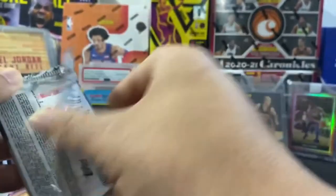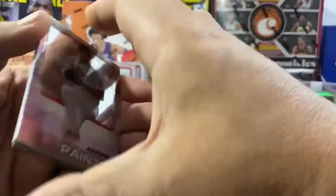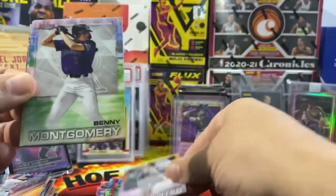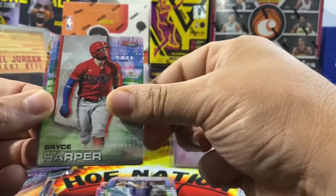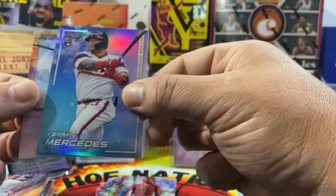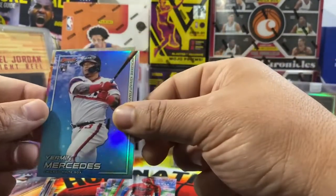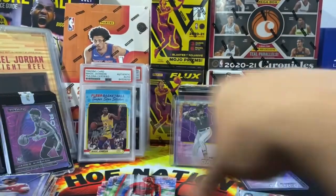Let's go. Andrew Painter right there. Benny Montgomery. Bryce Harper. Yermín Mercedes. I like these cards too, these rookie craftsmanships. And we have an Austin Hendrick refractor right there. Yermín Mercedes. Okay, down to the last pack, and this should be the last auto too.